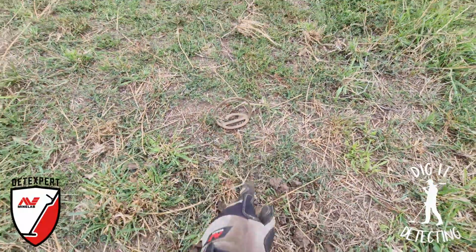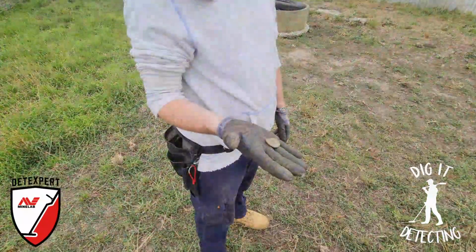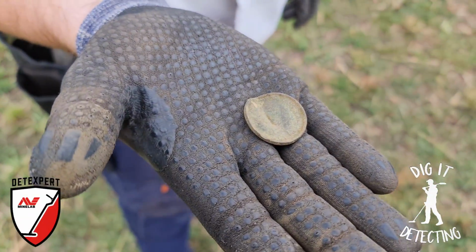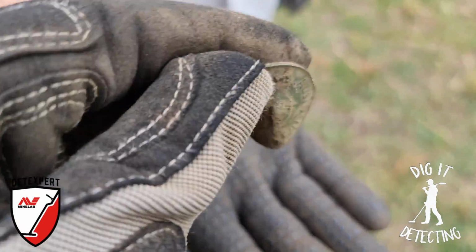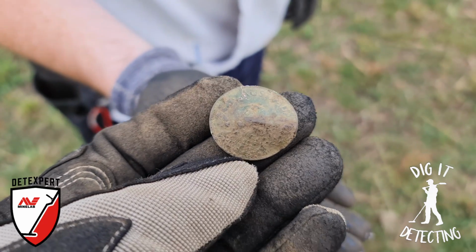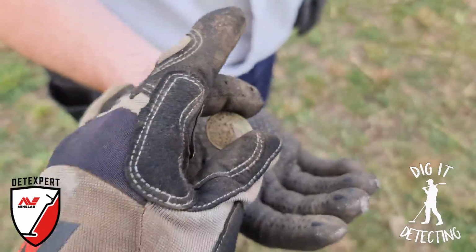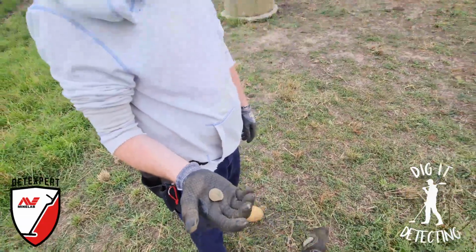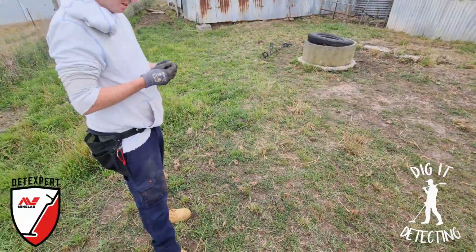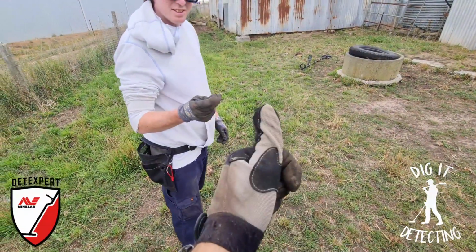Who knows? They're like shoes, aren't they? And gloves. Where there's one, there's got to be two. So how cool is this? Brandon's just walked over to me. He's found a coin behind the stables here. I tell you what, we did not find too much out in the front paddock. I found the beautiful Matchbox trailer, a few other nice items, the hinge, the bracket, but basically no coins. So that is awesome. Brandon just walked straight over there where his detector is and nailed that one straight away. It's like he was drawn to it, drawn to that coin. What a ripper. Well done, Brando.